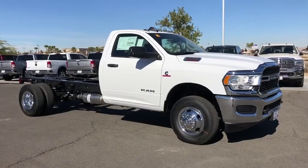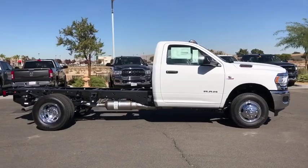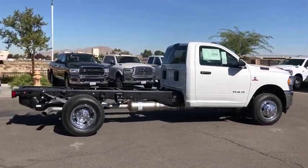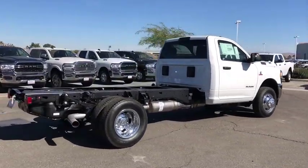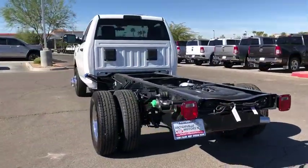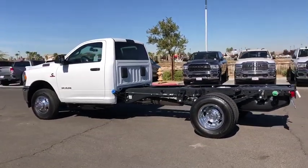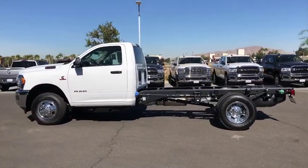Take a ride in the 2019 Ram 3500. Ram 3500 is a solid option for truck buyers in need of hauling capacity and serious towing. With names like Hemi and Cummins under the hood, there's plenty of muscle to back it up. This vehicle has less than 100 miles. Here are some of this vehicle's great options.